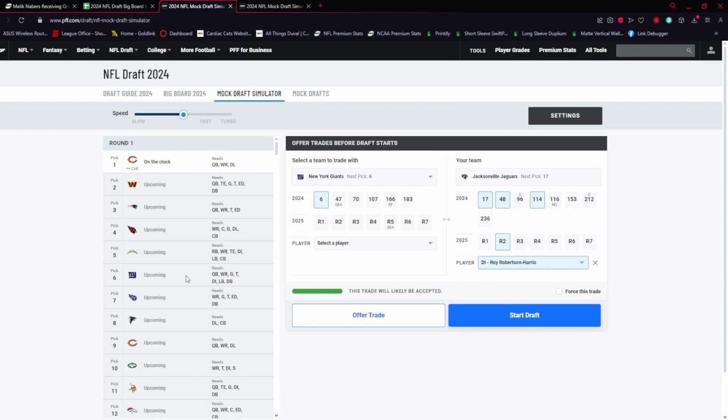Because you look at that receiving corps, there's a lot of smaller guys, a lot of slot receivers that are being forced to play elsewhere. I know that Malik Nabers can play outside. I've made that very clear. But as far as adding a different kind of receiver, someone who can be more of a complementary piece, I think Rome Odunze does that.